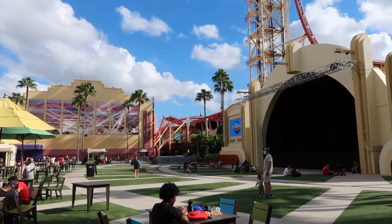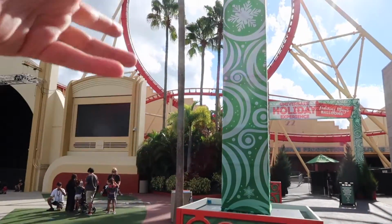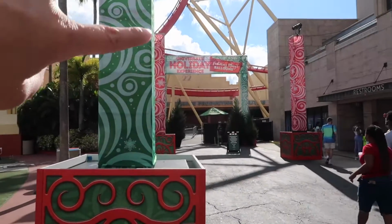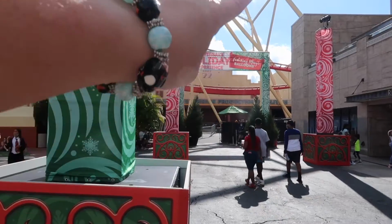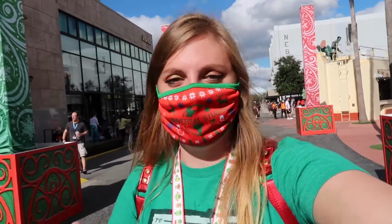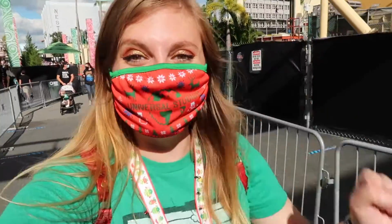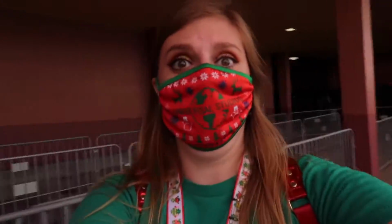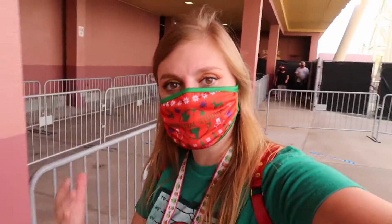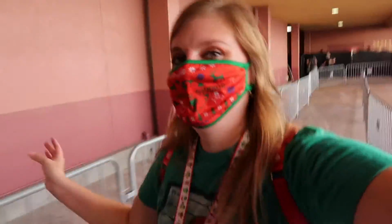So I'm over here by the stage and Rip Ride Rocket is right there. I looked over and I saw all these decorations. I thought they were just straight up decorations, but no. Can you guys see? It's kind of a glare. It says Universal's Holiday Experience featuring Macy's balloons. All right, I'm already here. I gotta see what it's all about. It says only 5 minutes, so I have to go. I'm so excited. I was honestly very, very curious to see how this was going to work because I did see on the website, or I got an email, and it said up close experience with the balloon. So I didn't know what that was gonna mean.